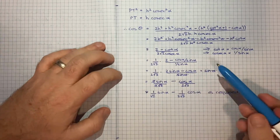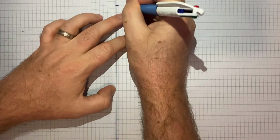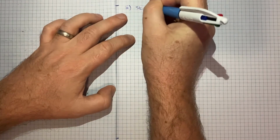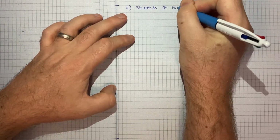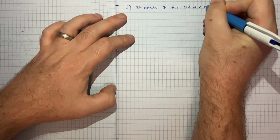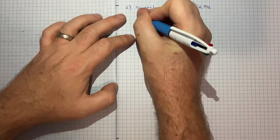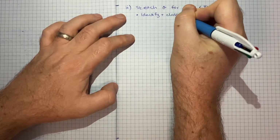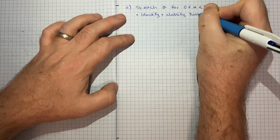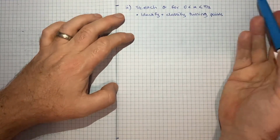So that brings us to part 3, which I might just turn over for part 3, because we're asked in this part to sketch a diagram of theta for the domain alpha between 0 and pi on 2. So we're told to sketch that and also do a few other things. We're told to identify and classify turning points, any turning points. So by classifying, it's basically, is it a local minimum or local maximum?